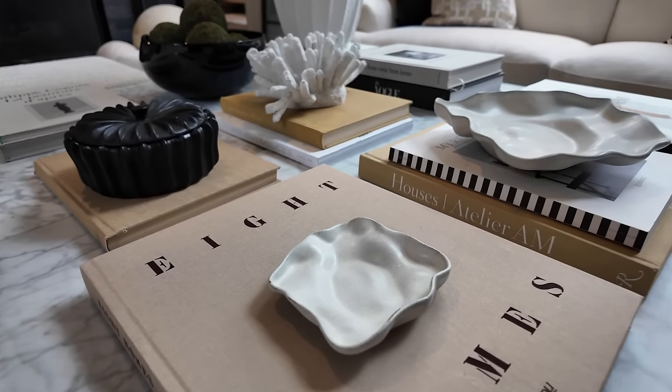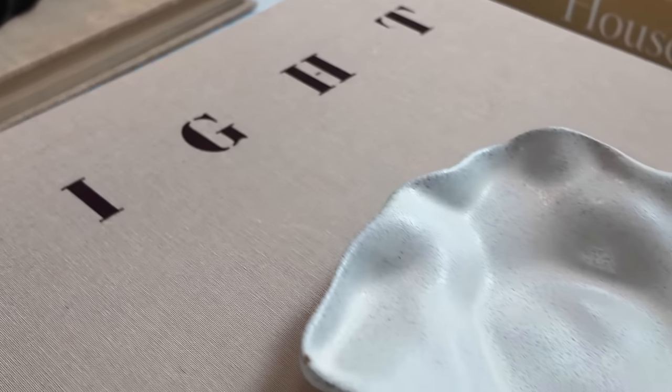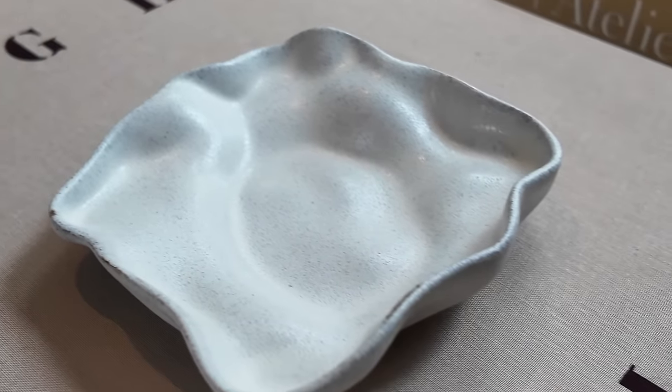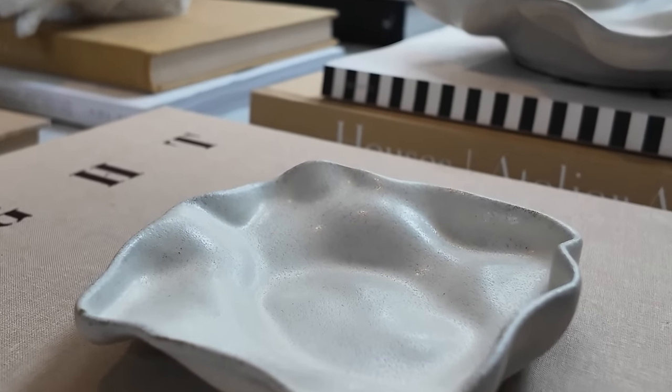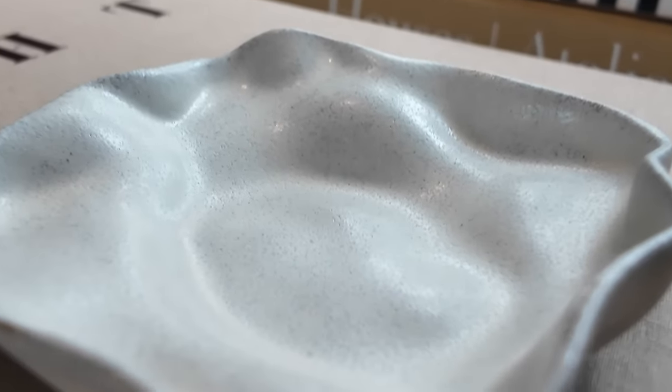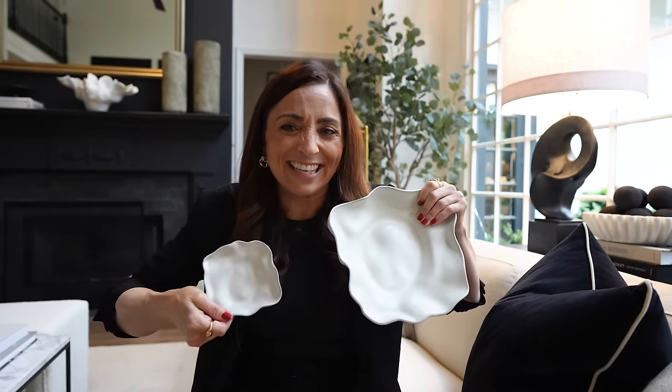Okay, these are not food safe, I don't think. I don't think I would put anything in them, I'm just gonna have them sitting out. They're so pretty and so breathtaking, but if you wanted to corral your keys and have a little drop zone, you could do that. But honestly, I just want to look at them. Some things are so pretty, you can't help but just want to stare. That is these, and they're already on the coffee table because I love them.